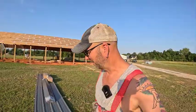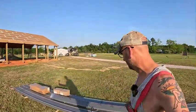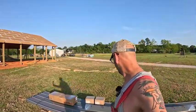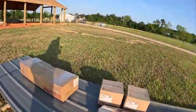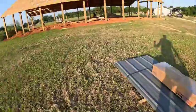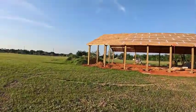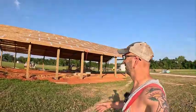I couldn't believe it. They told me 5,000 screws. So that's pretty crazy that these guys will be putting in 5,000 screws. Here they are. Quantity 2,500 times 2. That's a lot of screws. All right, so let's hop up on the roof and we'll finish doing some taping here.